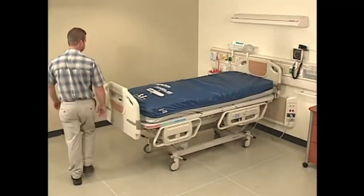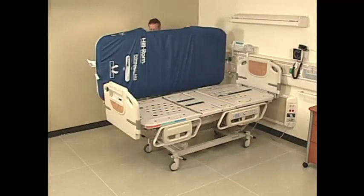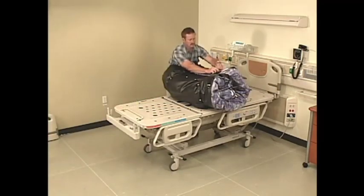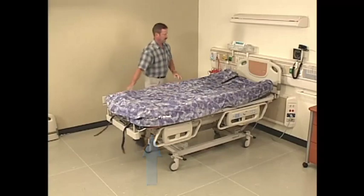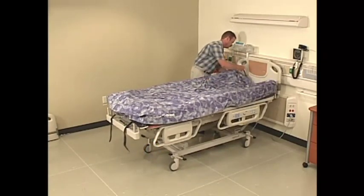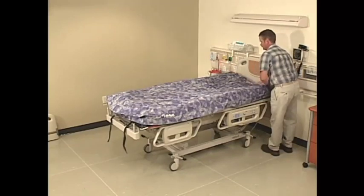After the service technician removes and stores the existing mattress as directed by the customer, they will unpack the ENVISION surface and position the therapy surface on the deck. The air hose connection is positioned in the foot left corner. The therapy surface is secured to the deck with the straps provided at each corner. The head end straps are secured first.